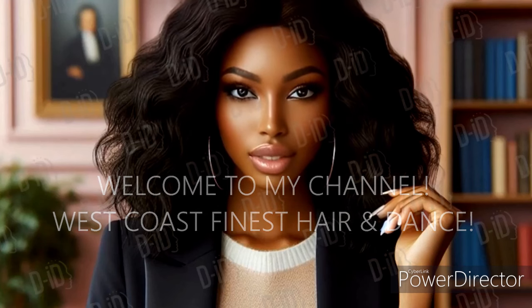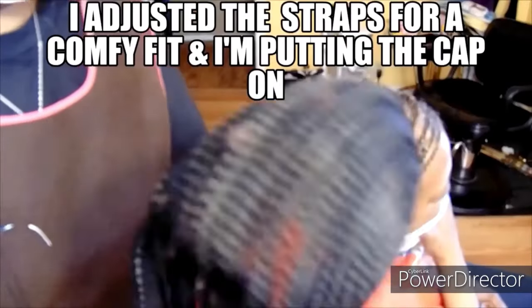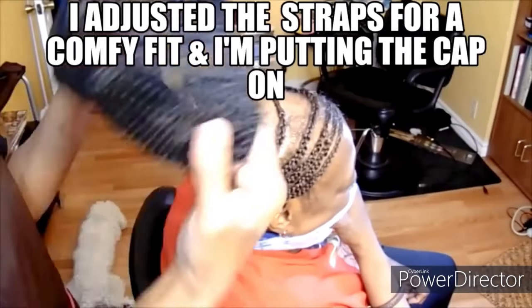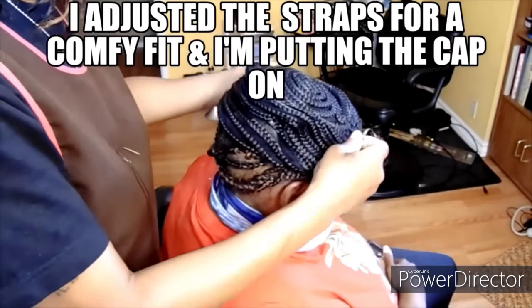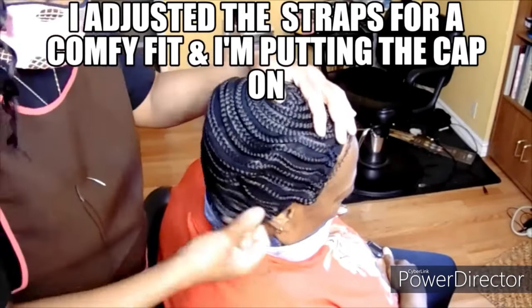Thanks for tuning in. Today's client, who is experiencing some hair loss, has come in for a new beautiful style. And yes, today I am using the new braided cap on her. This braided cap is a game changer and I love it. I just addressed the straps, and it is going to fit very comfortably.